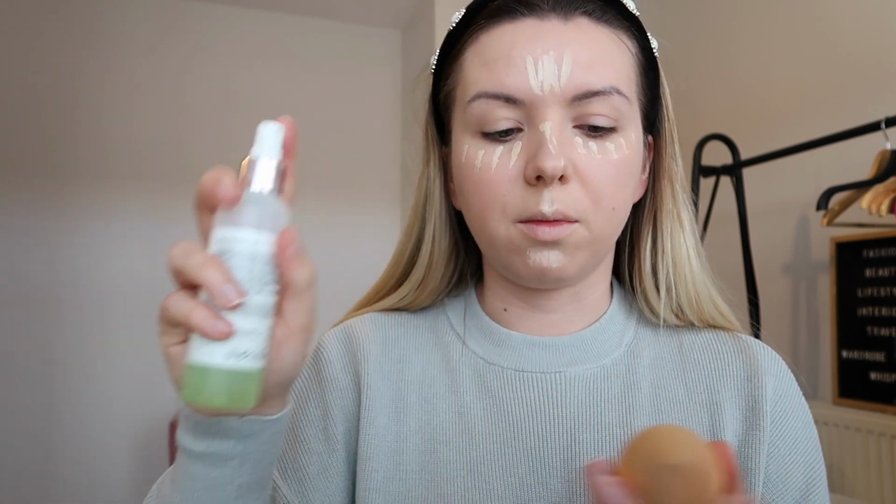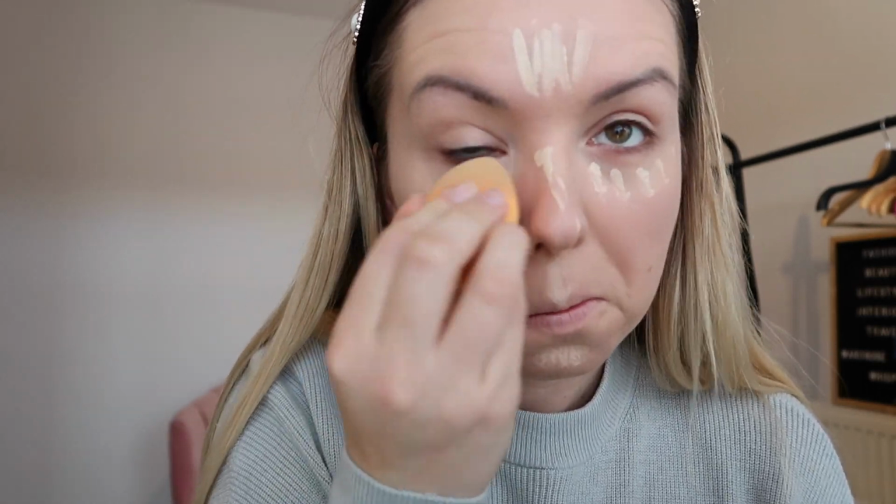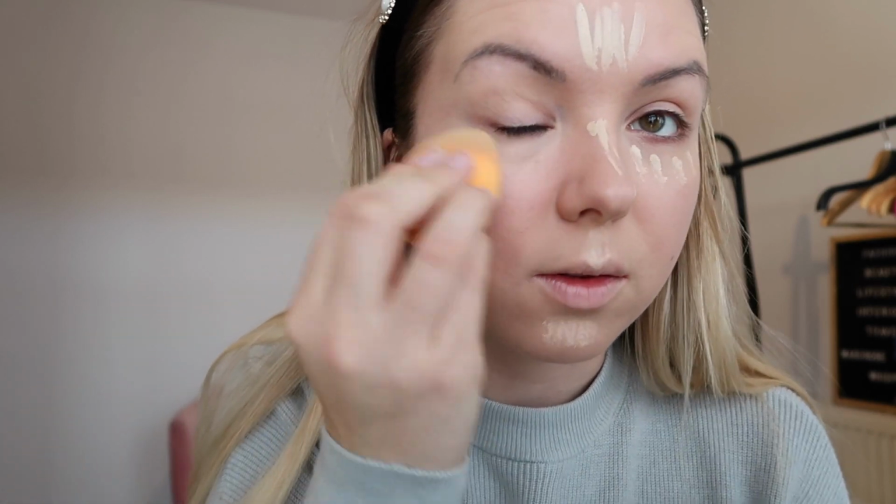And again, using the Beauty Blender, I'm just going to spray some of this on it, and I'm going to use this to blend it in. As you can see, it just brightens up that area instantly.